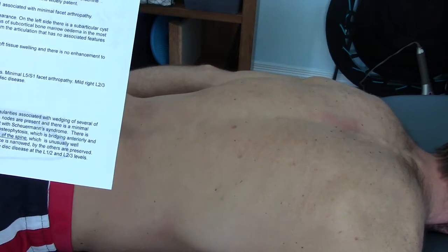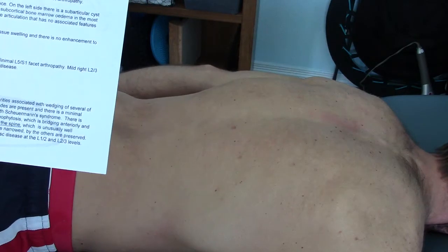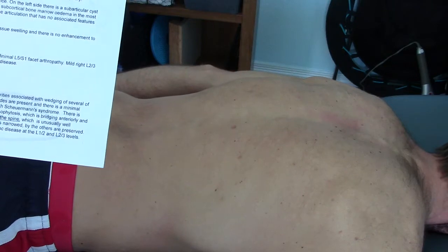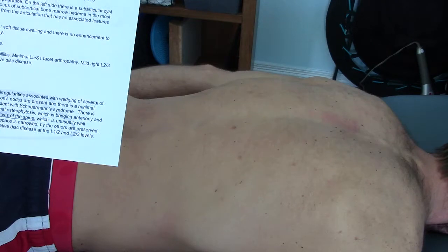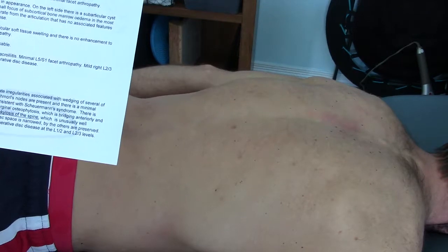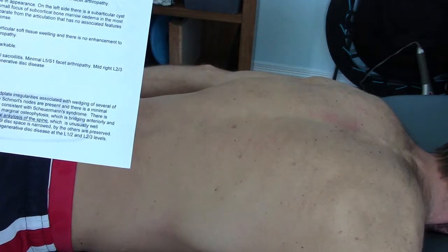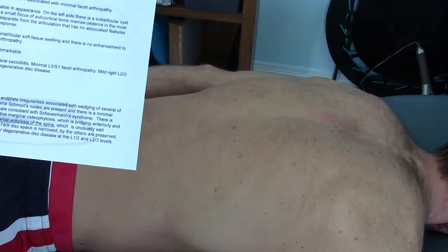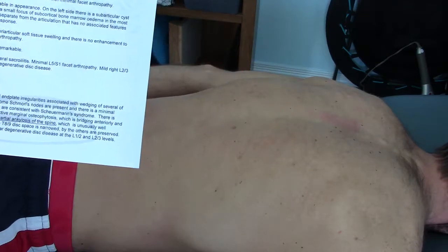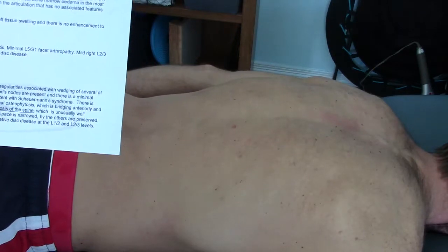Some Schmorl's nodes are present and there's minimal scoliosis. The combined appearances are consistent with Scheuermann's syndrome. There is secondary spondylitic changes with reactive marginal osteophytosis, which is bridging anteriorly and right laterally from T6 to T10, causing partial ankylosing of the spine. So at the 6th thoracic through 10th thoracic vertebrae, those are essentially fused.